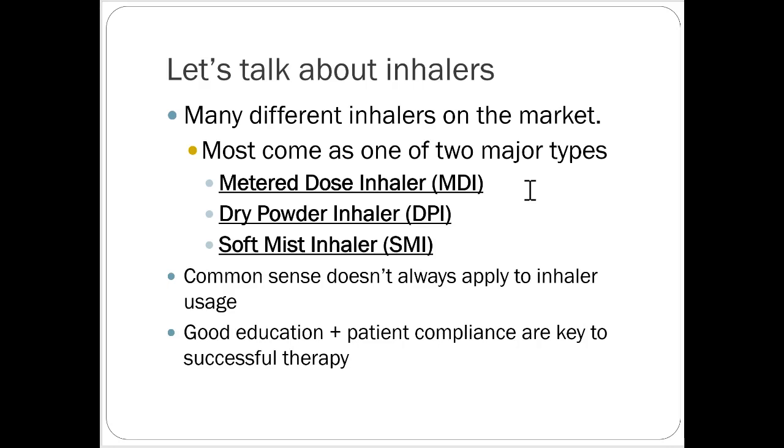I guess what I'm trying to say is that common sense doesn't really apply to using an inhaler. I think that they can be a little non-intuitive to use, not as easy as people think, which can lead to adherence issues. And I think education and patient compliance is really important. For example, at our hospital, we can consult respiratory therapy and they can come and do inhaler compliance with patients. And I think patients do have a hard time with inhalers often.